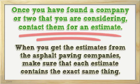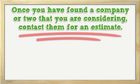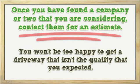When you get the estimates from the asphalt paving companies, make sure that each estimate contains the exact same thing. If one estimate is quite a bit lower, find out why, because you want to make sure they aren't offering a lower price for a lesser service. You won't be too happy to get a driveway that isn't the quality that you expected.